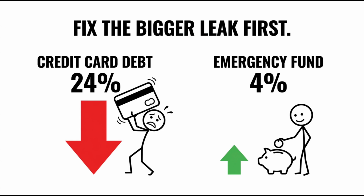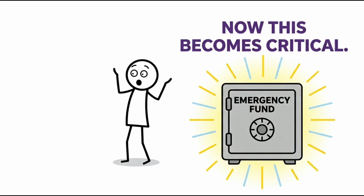But once high-interest debt is gone, the emergency fund becomes critical, because without it, the next financial surprise sends you right back into high-interest debt, undoing all your progress.